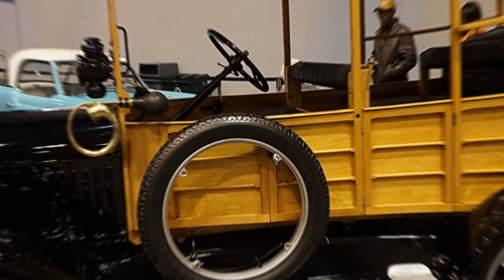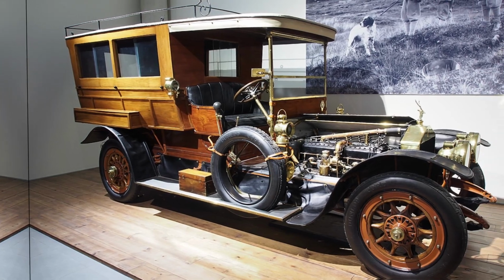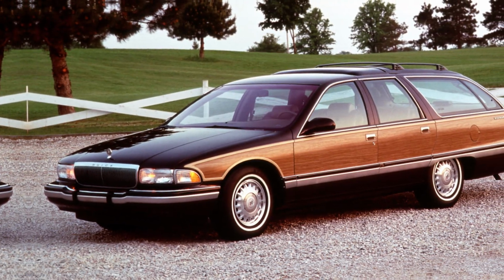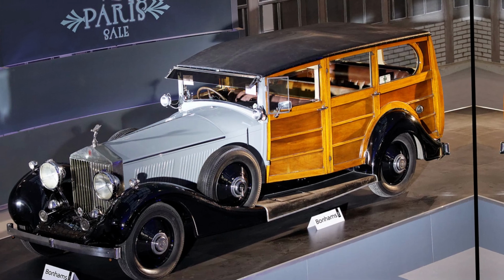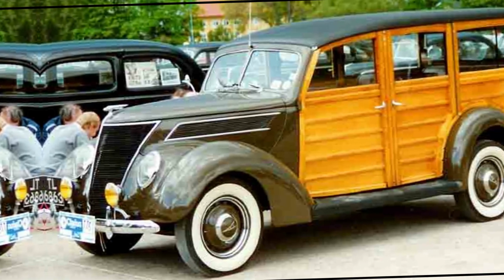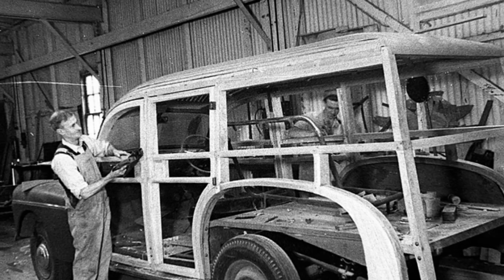As minivans and SUVs replaced station wagons in the 1990s, wood paneling quickly fell out of favor. The 1996 Buick Roadmaster Estate was among the last production vehicles to offer wood appliques as standard equipment. A very specific era of American automotive design, beloved by some, mocked by others, but instantly recognizable to all. Number 16.